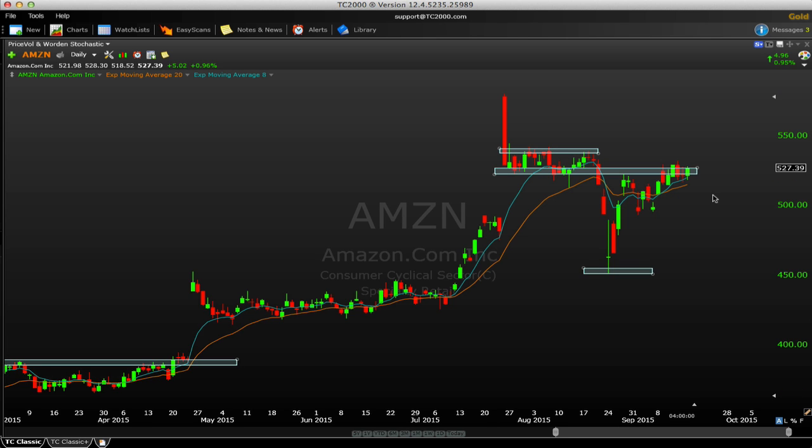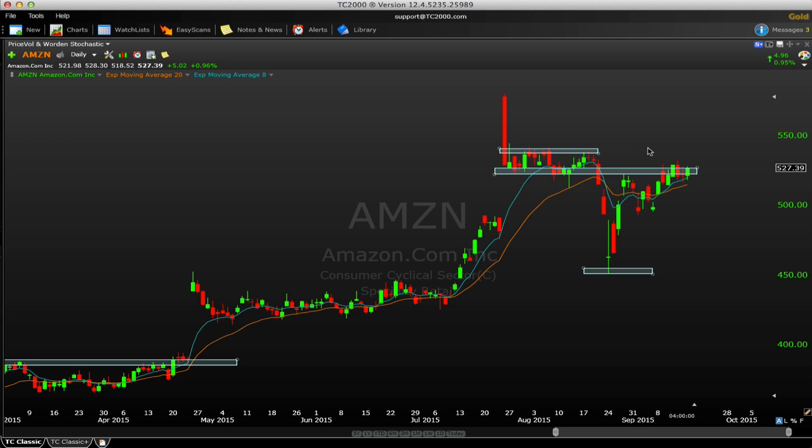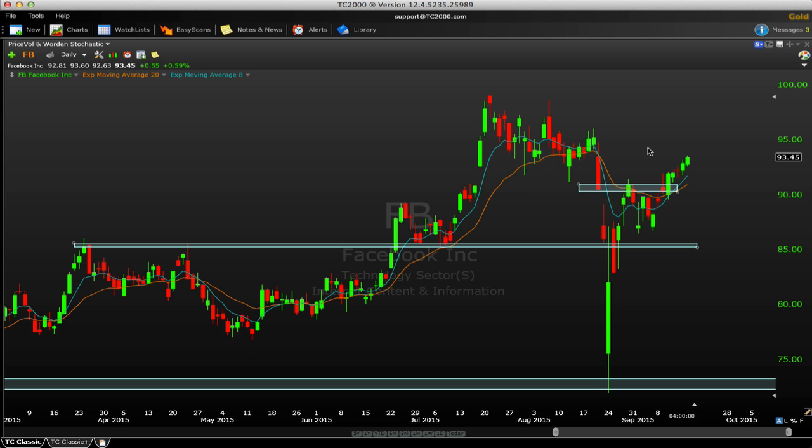Amazon, this one is right into a level of interest as well. The 530 area has been trouble, and then 540. It's this zone, 530 to 540, and Amazon would really like to get back above there. I think it would regain a lot of momentum. Been in a strong uptrend now for some time, so Amazon definitely trying to shape up here.